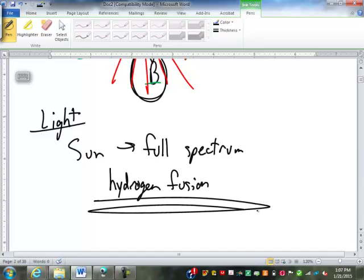A pretty pure light source, full spectrum light source. There are other fusions other than hydrogen fusion. Our sun, we don't think, is large enough to sustain helium fusion. The way suns work, or stars work, I should say: gravity, of course, the more matter is in an area, gravity pulls the particles together.